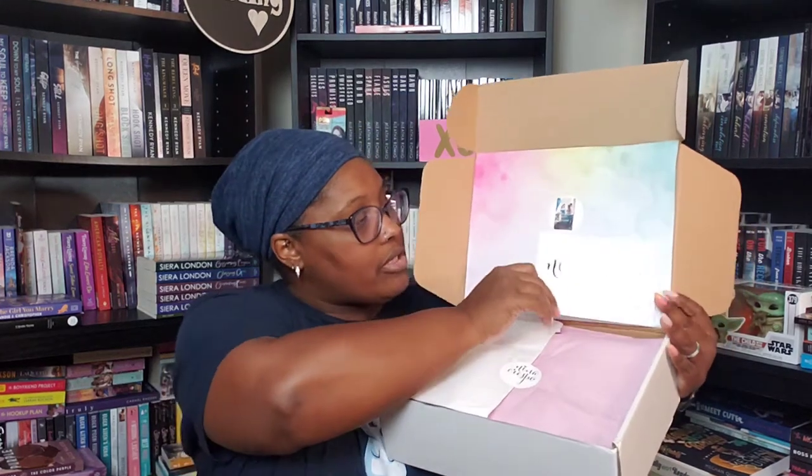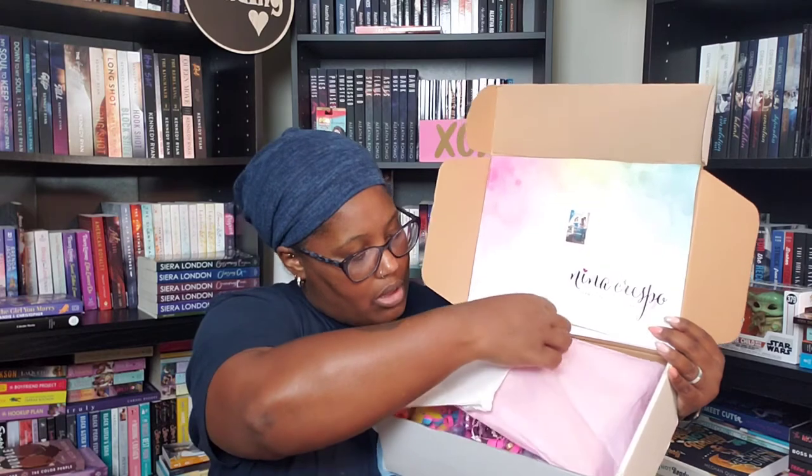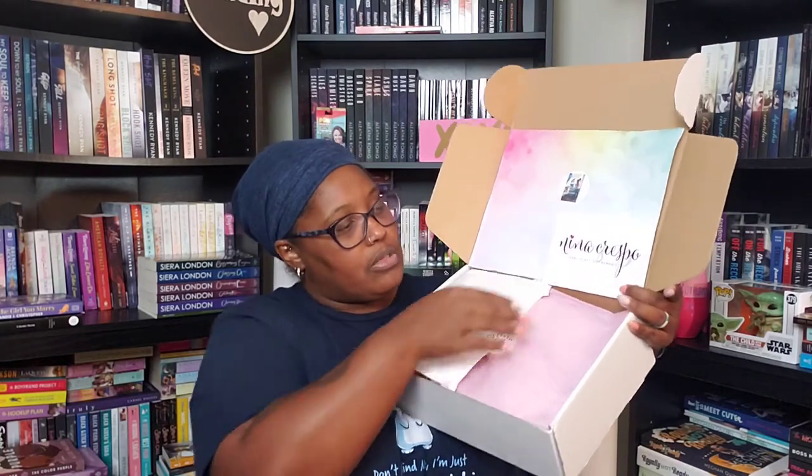I was able to meet her at a PolyCon. Super excited. This is the box for The Designer's Secret, which is the second standalone title in the Small Town Secret series. Super excited about that. This is so pretty that I don't want to rip it open. Alrighty, so we have the box from Nia Crespo, right?